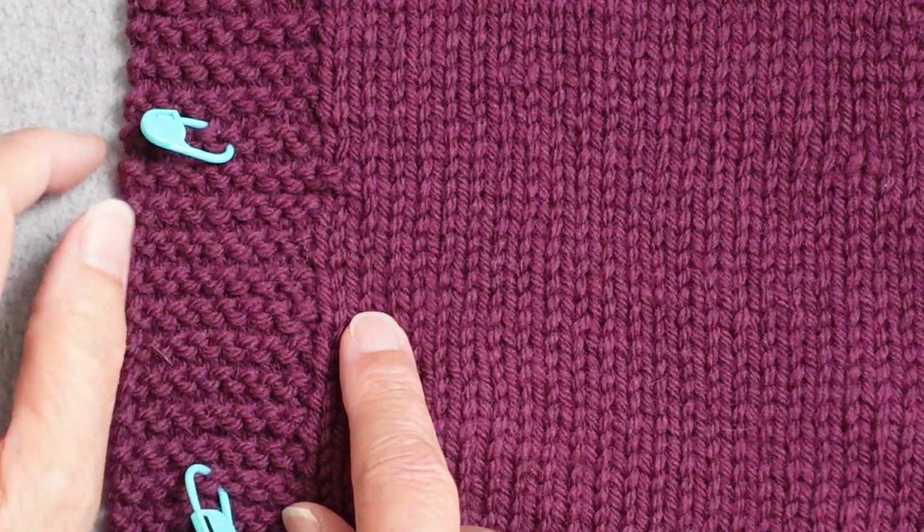I'd already finished it. It was already blocked. And so I decided I was going to do surgery on it. Somebody was asking me, well, it's so close to the top. You're going to have extra ends to weave in. Why wouldn't you just rip it all out? It goes so fast. Why don't you just rip it out? So every knitter can decide what works for them.